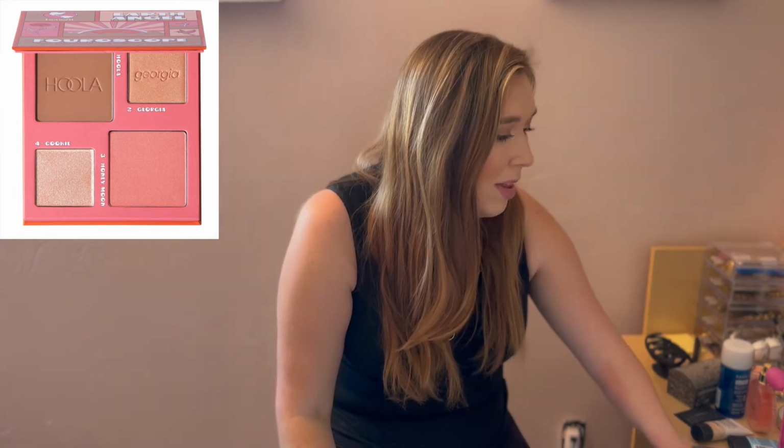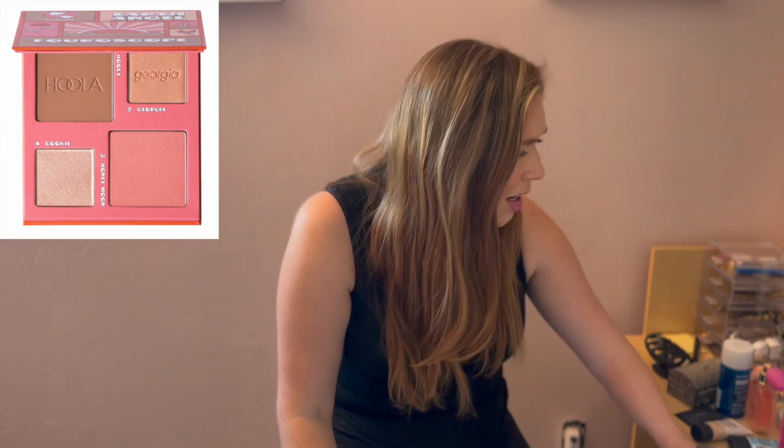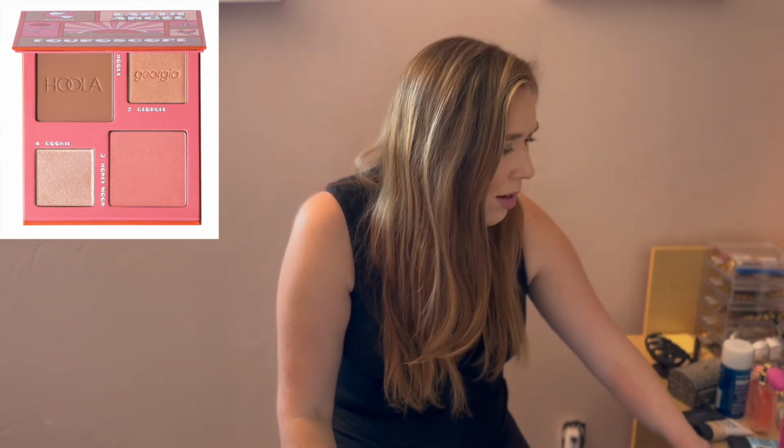However, if you don't own any of Benefit's bronzers, blushes, highlighters, I would check out their Benefit Foroscope Blush and Highlight Palette. In these palettes, you get a bronzer, 2 blushes, and a highlight. It is $36 US, but the value is $94 US. I think that is a terrific value. These ones have a lot of different shades. I think they have three color variations, depending on your skin tone or just your general preference.